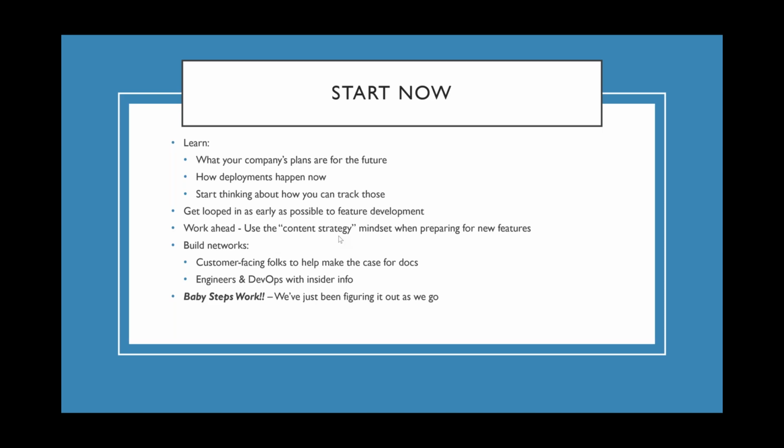the customer be more successful, and also really help you think more about what the ripple effects are across your documentation set. And that's where the content strategy mindset really comes into play. And then again, building networks with customer-facing folks who can help you make the case for documentation, and then with engineers and DevOps who have insider information that are going to help you be successful. And then lastly, I want to just share with y'all that everything that we've done has been baby steps, and really just making incremental adjustments with what we've been doing as time allows and as ideas come to us.